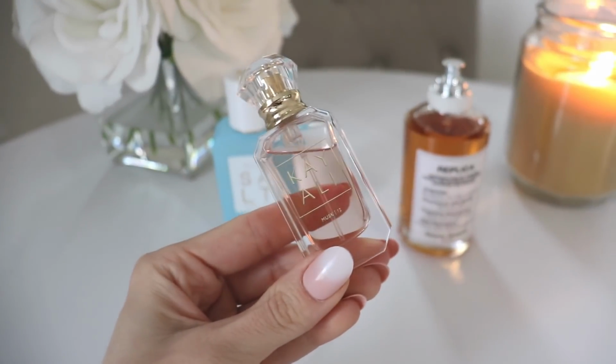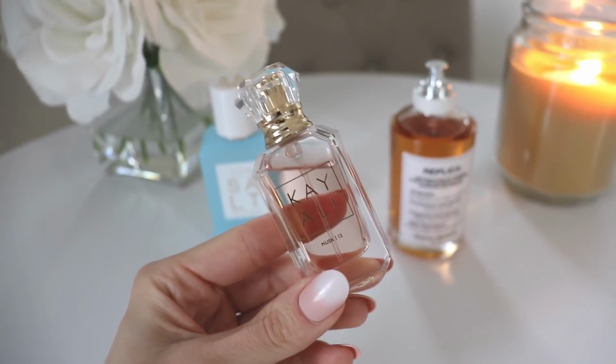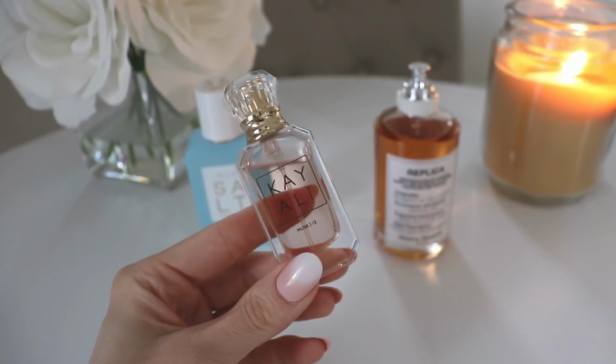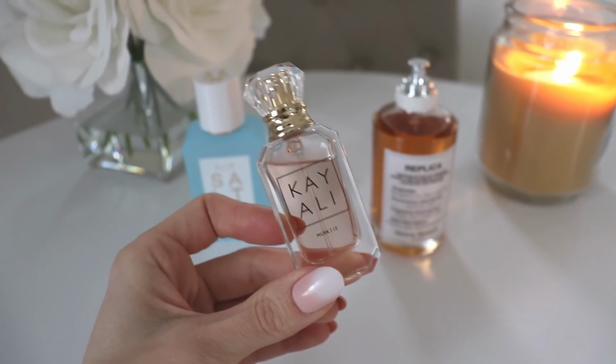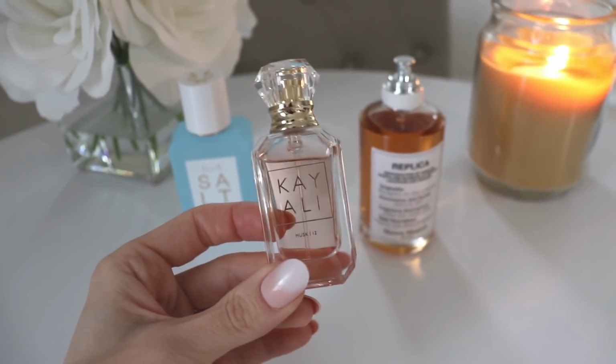And lastly, we have Kayali Musk, and this is the Kayali fragrance that I think is full bottle worthy. Again, very similar to another fragrance that I've smelled before, but I do prefer this bottle, and I've wanted a Kayali in my collection for a really long time. So for me, this is full bottle worthy. And the performance on this, I would say, is about moderate. It's better than the Salt, but it's not quite as good as the Replica.